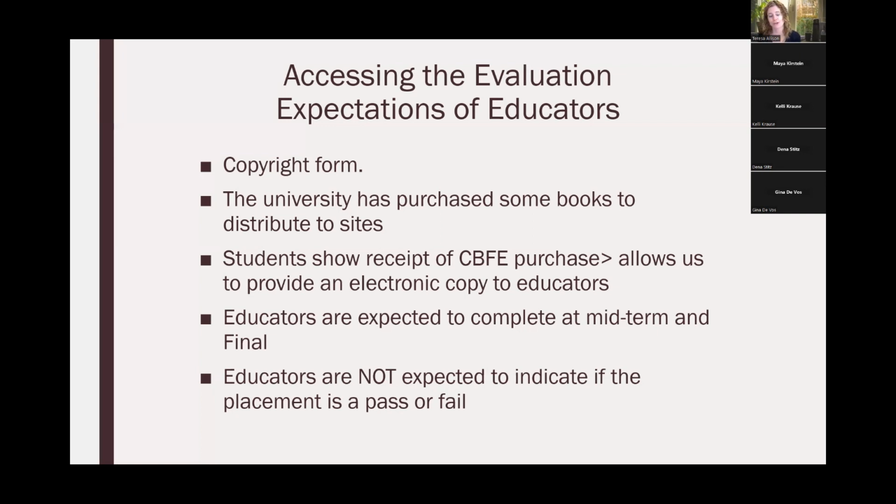So both you and your student will be completing this at midterm and final. You're evaluating the student's performance, and the student's doing a self-evaluation of their own performance. One thing to highlight is that as an educator, you're not expected to indicate if the placement is a pass or fail.